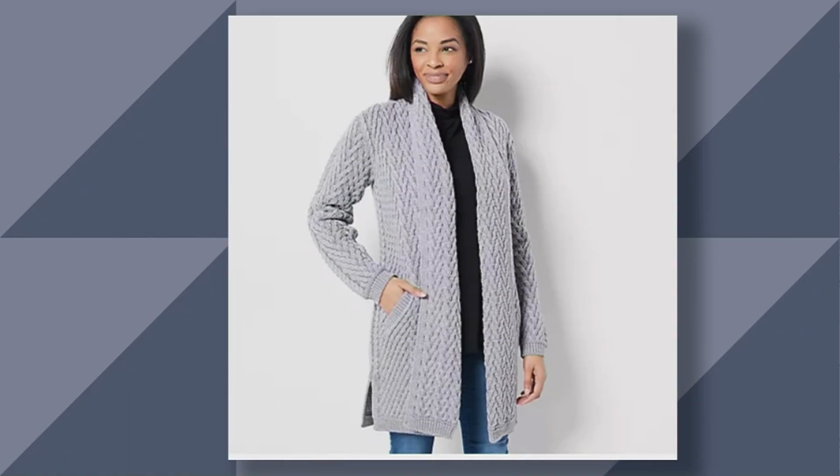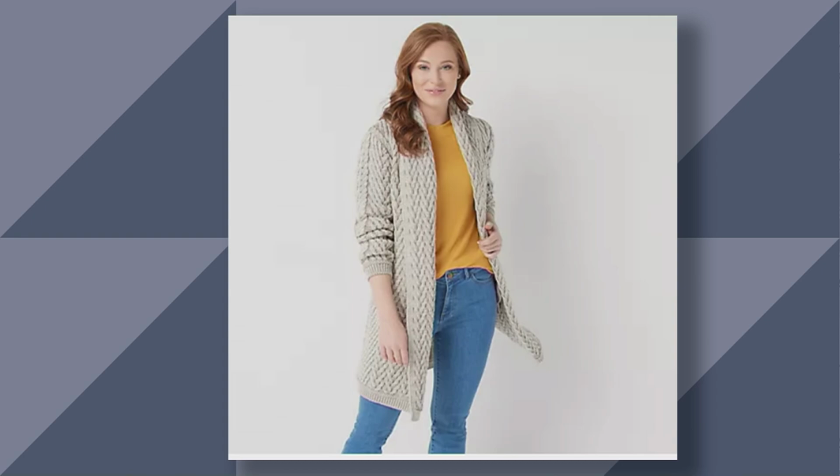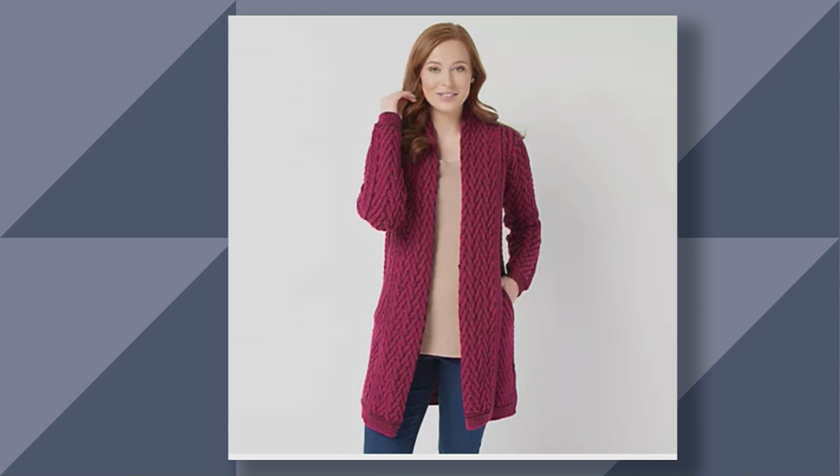This one is Cloud Soft Gray. We got it first this time, that one to the front of the line. We also have this available in this beautiful grass pear. This one is your natural stone. Raspberry wine, extra small only in that raspberry wine. All of these are very, very popular. I just think that this is very cool.